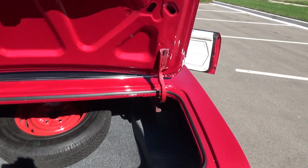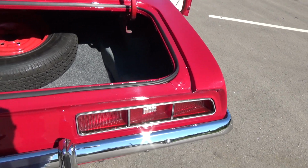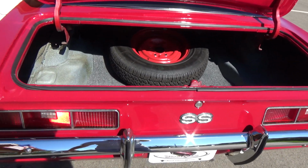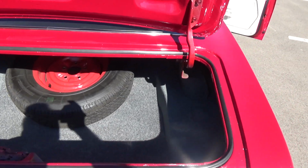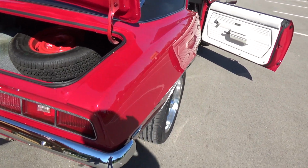Very nice car. It's hard to get real nice stuff anymore. They're far and few between. I actually bought 2 cars from this gentleman.